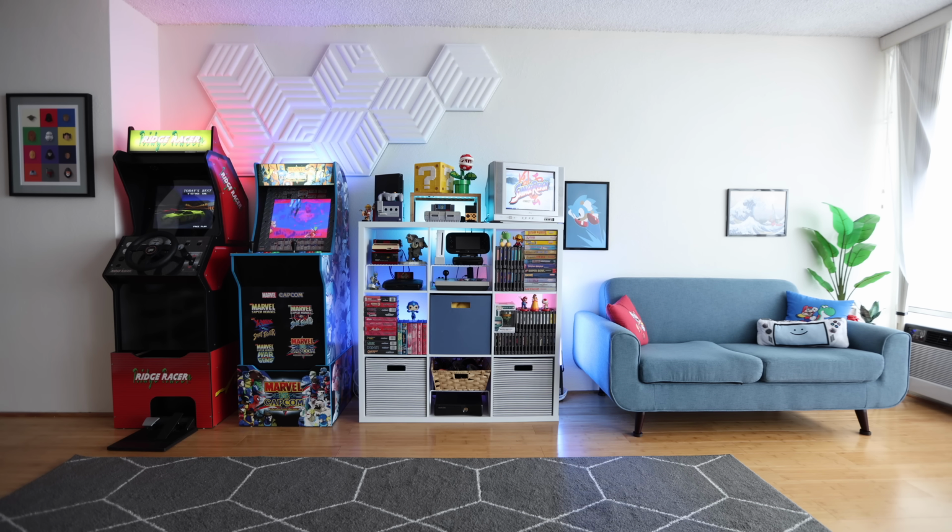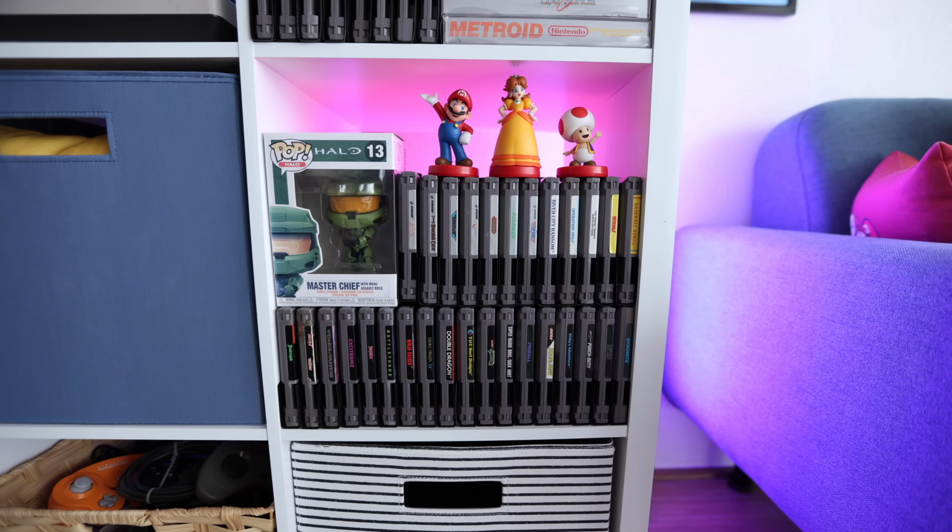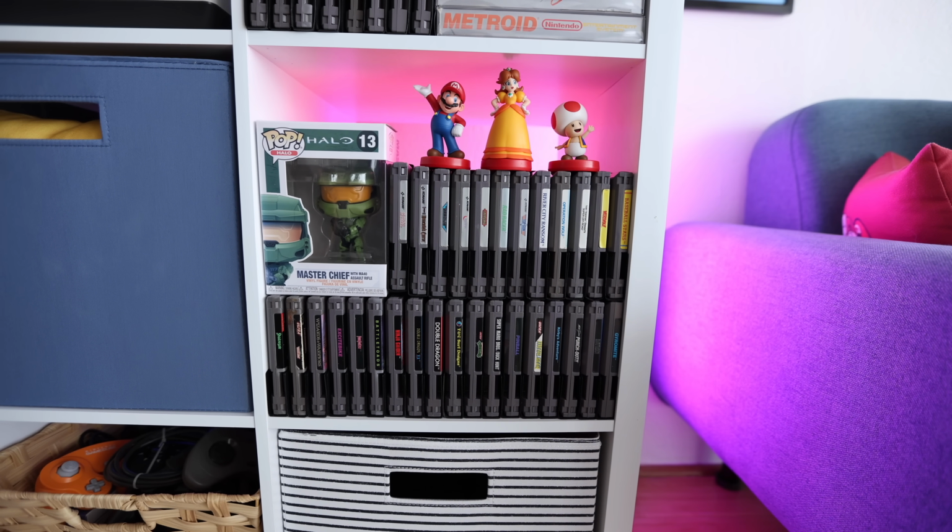So now let's talk about this shelving and all the little secrets and treasures that I have within it. Some of this will be a repeat of my last studio tour, but some of these things have changed, at least in a subtle way. On the bottom right, I have a collection of NES games, as well as a Funko Pop figurine of Master Chief.